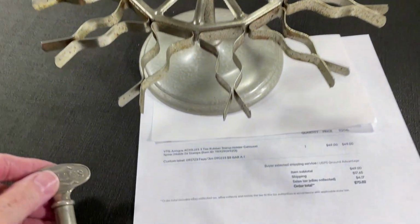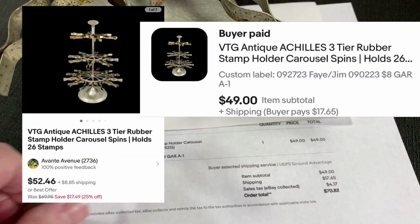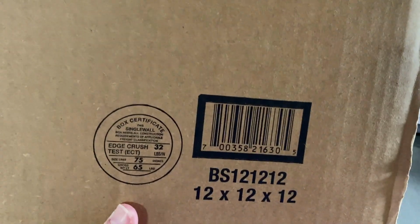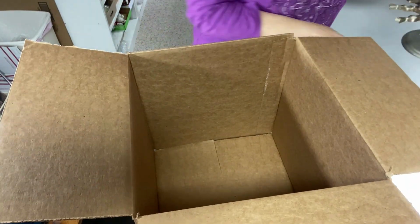And I'm going to get the box assembled. As we said, we paid $8 for it, and we sold it on offer for $49. So I'm going to get the 12 by 12 by 12 box assembled and see how it fits. Let's do a test fit. Whoops. Goodness.